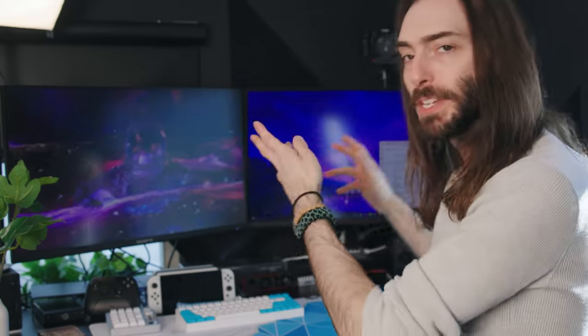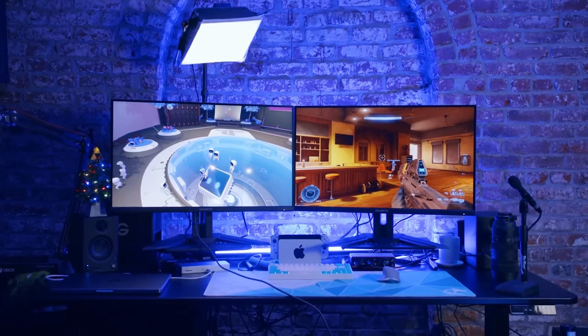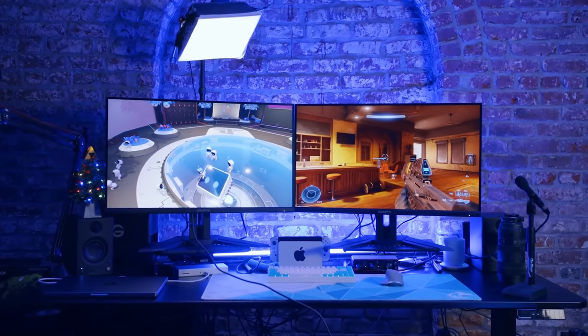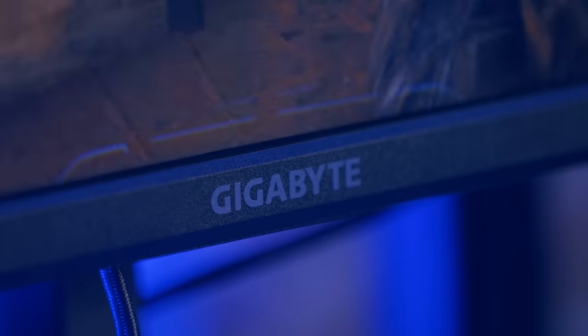This setup is actually thanks to two things. One of them is both of these monitors that were actually provided to me by Gigabyte in a video that I did for them last year, so thank you very much. They have a KVM in them, so all my peripherals are hooked up to those, and it's the monitors that do the switching back and forth between computers.